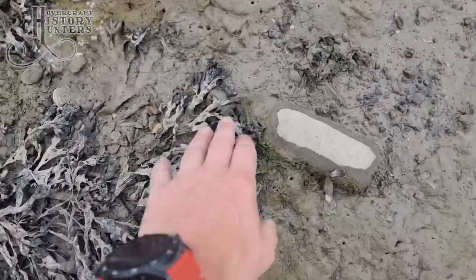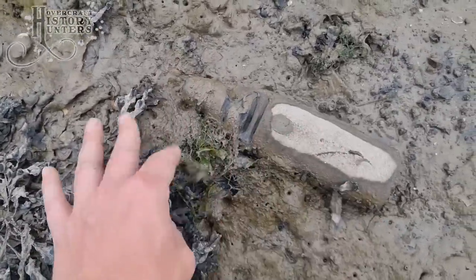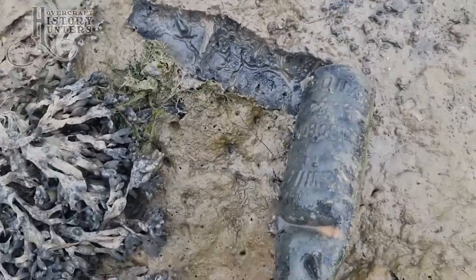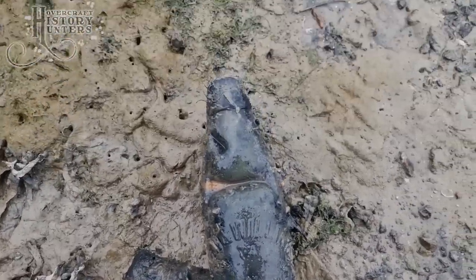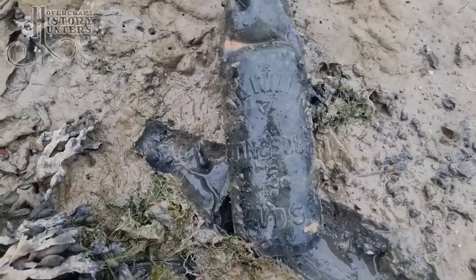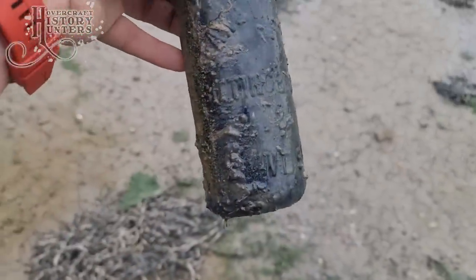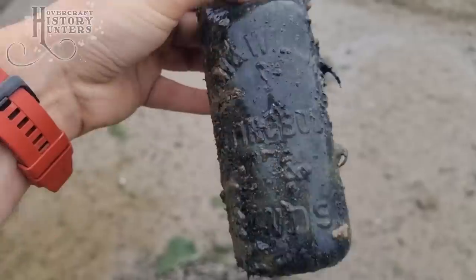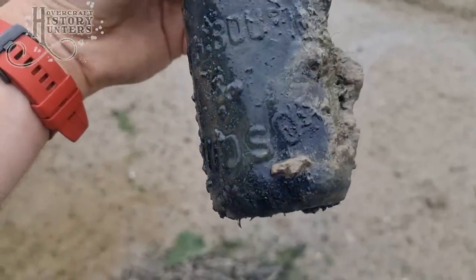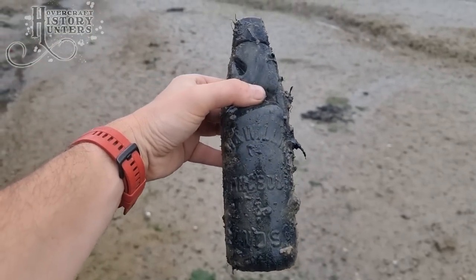There we go, look. Complete cod bottle. Woohoo! Nice. That'll do nicely. I was hoping to find a cod bottle today, and that's really cool. Sitting Bourne Williams, it looks like. And it's got Windsor and Windsor at the bottom. Oh, chuffed to bits with that.